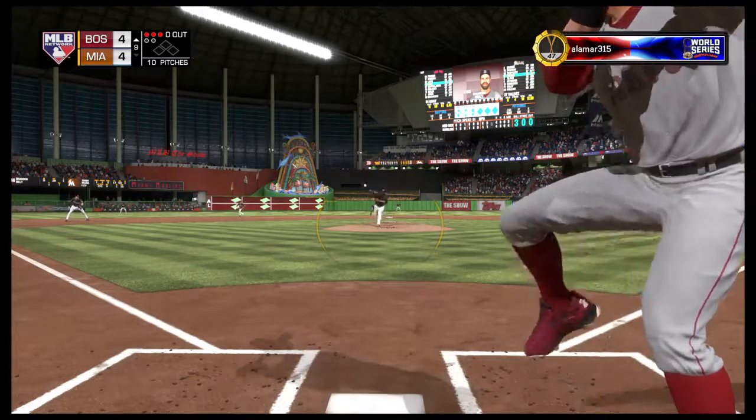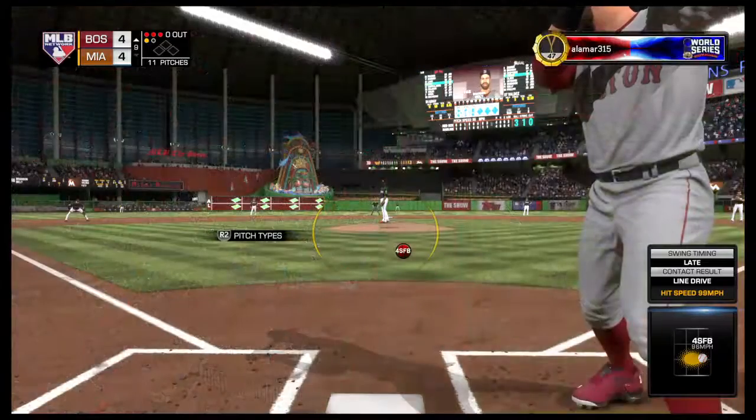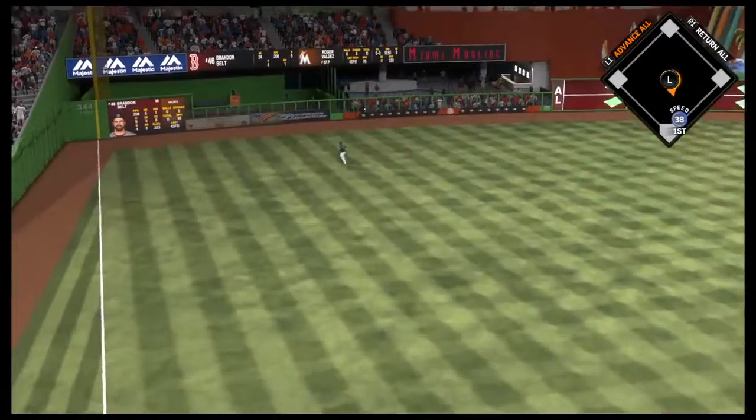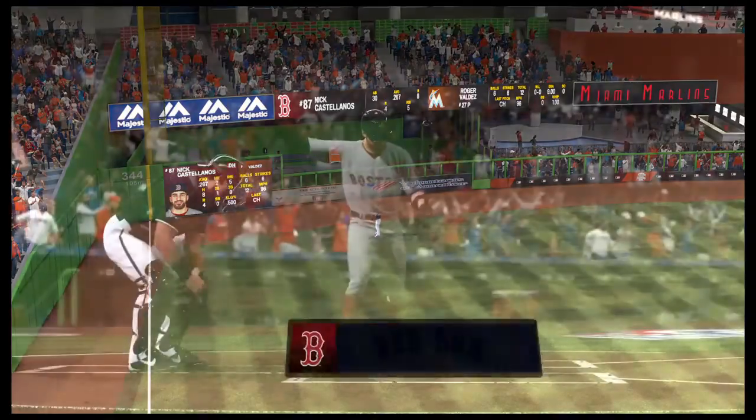He's set. Here's the 3-0. Squared that one up just a little late. He's set. Here's the 3-1. This is line to left. Cespedes has to retreat a bit, but he gets there for out number one.